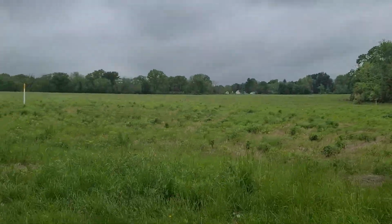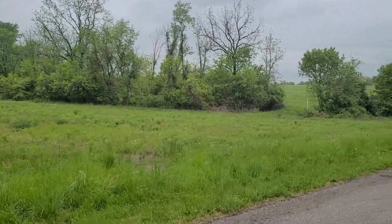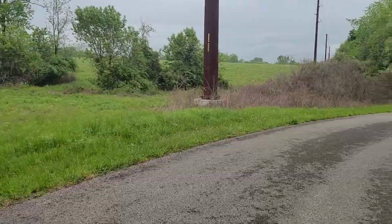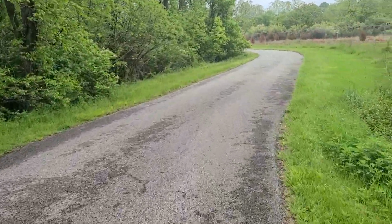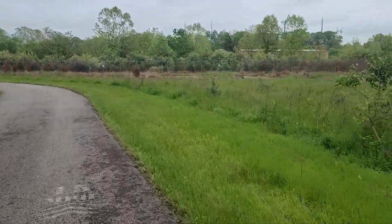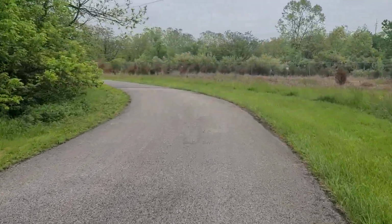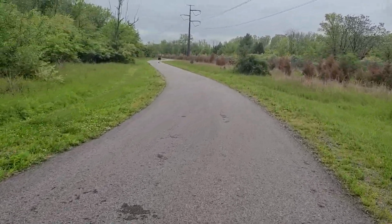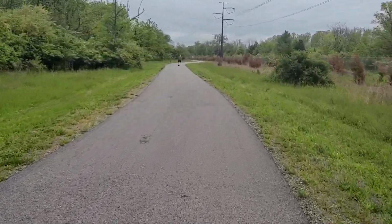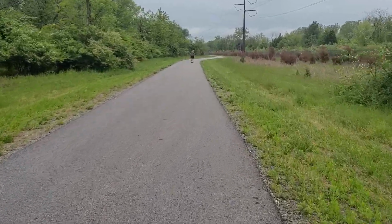So this is generally how the Indiana Trail was, where it's just fields and a trail. I think that was the Pumpkin Vine Trail, but I wasn't doing videos back then, I just took pictures. This part of the trail, that's what this feels like. I think I'm going to Spring City as the next town.